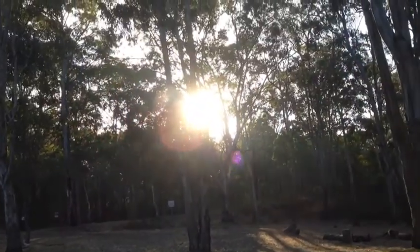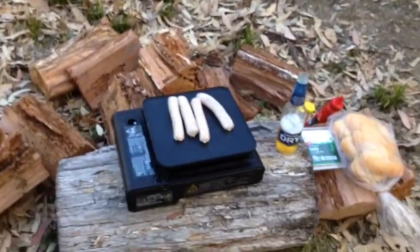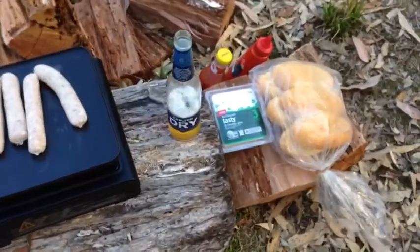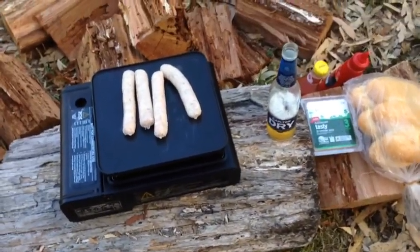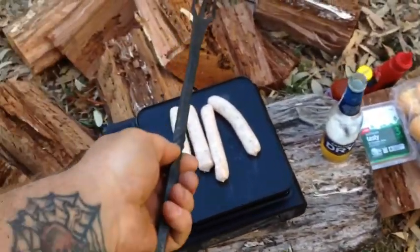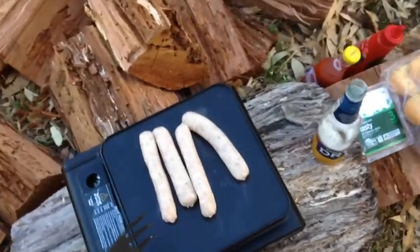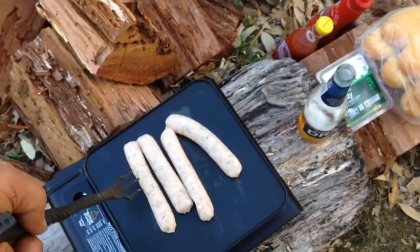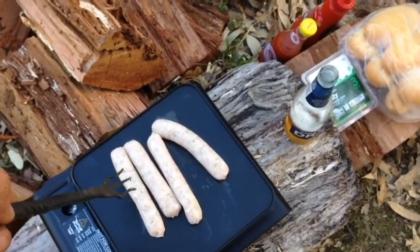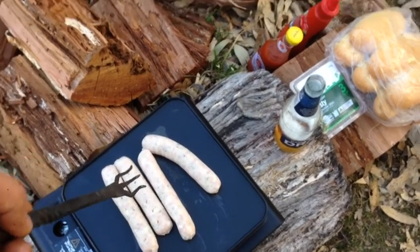Well, the sun's going down over there, and I don't know about you, but I'm living the dream. I've got my snags on, my rolls, my cheese, chili sauce and tomato sauce, a cold one, and one of my famous barbecue skewers. So I'm going to sit back, cook these guys up, and enjoy my dinner before the sun goes down. Then I'll light this fire and take in the serenity.